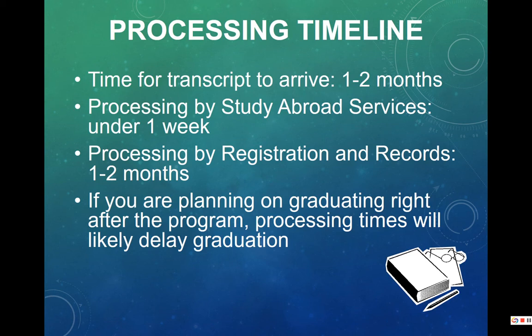If you are planning on graduating right after the program, because especially of the time that it takes for the transcript to come, that may impact the graduation date for you. It may end up pushing it back to the following semester. If that's the case, you don't have to take classes during that time frame. You just have to wait for everything to go through and process in order for the graduation to go through.